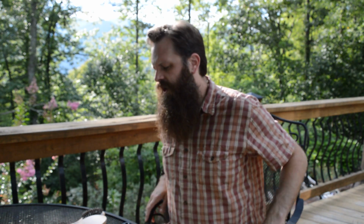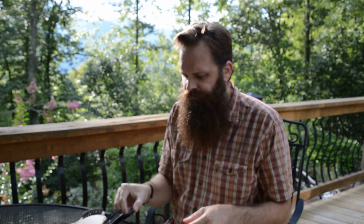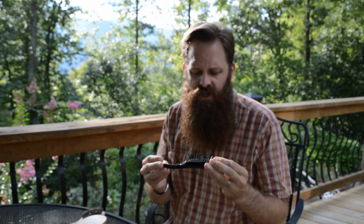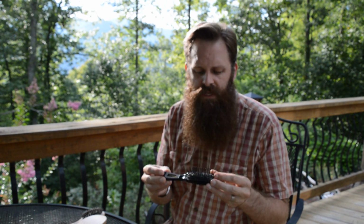Now onto the brushes. If you're more of a brush guy than a comb guy, we have three brushes that we sell currently. This one's one of my favorites. This is their mini Head Hog, and this really does just get the job done. It's a beast. Even on a long, thick, tangly beard like this, it just goes through it. If I need to touch up my beard in the middle of the day, this is what I grab.